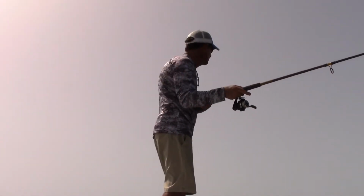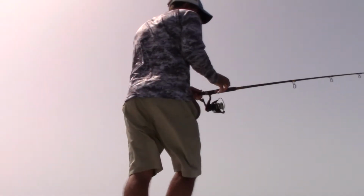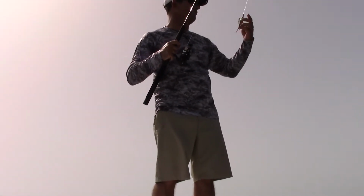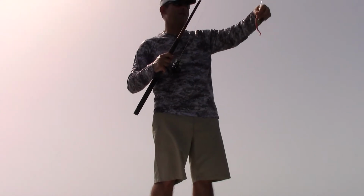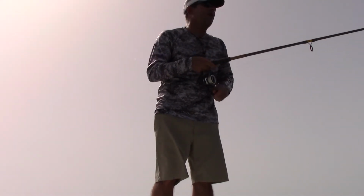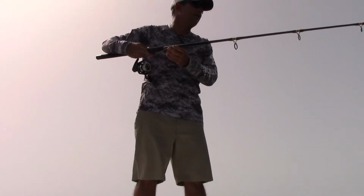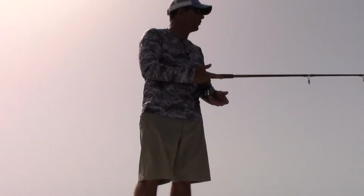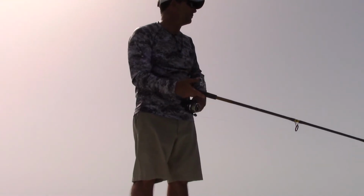Okay, let's get it right back there. Well, that catfish was nice enough to jump off the hook for me and not jump into me. That will change your whole day if a catfish jumps into you, since they have poisonous stingers.